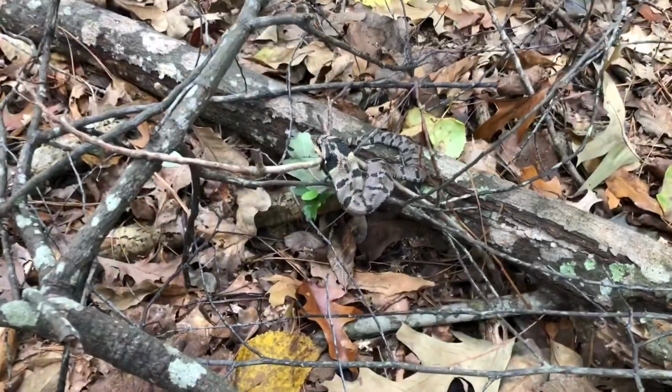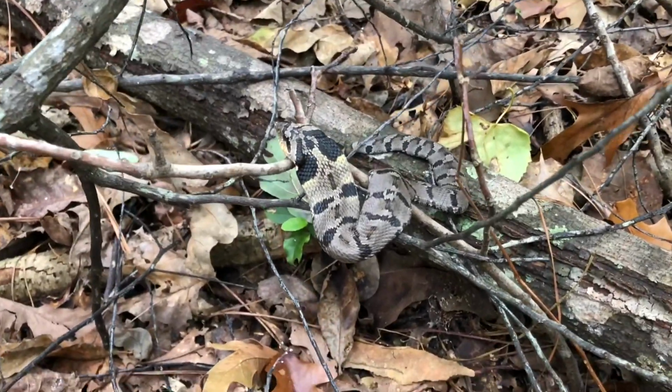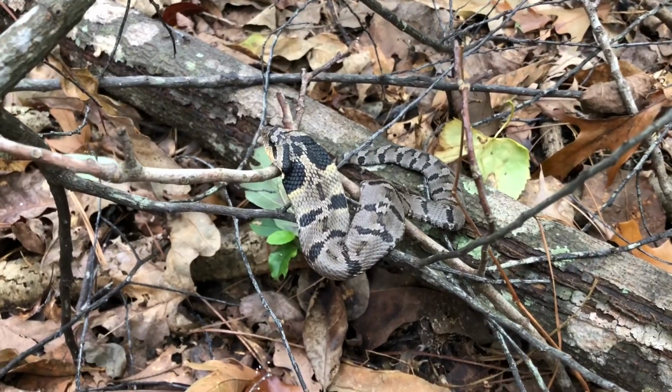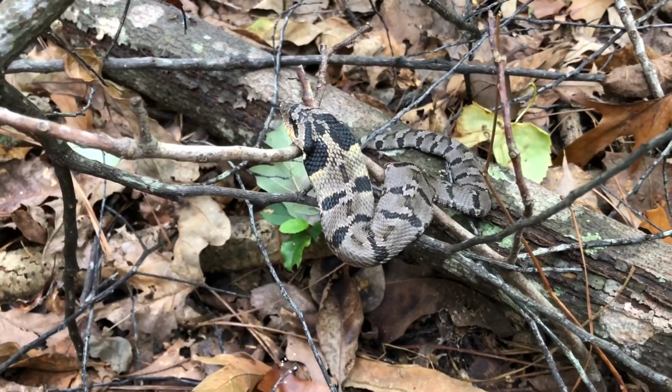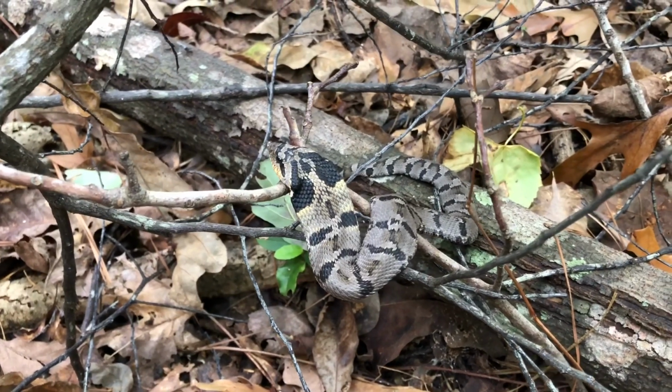All right guys, check this out. This is a very special little snake. This is a juvenile, a young eastern hognose snake. And he's doing his threat display here where he flattens his head out. So this is a harmless species.